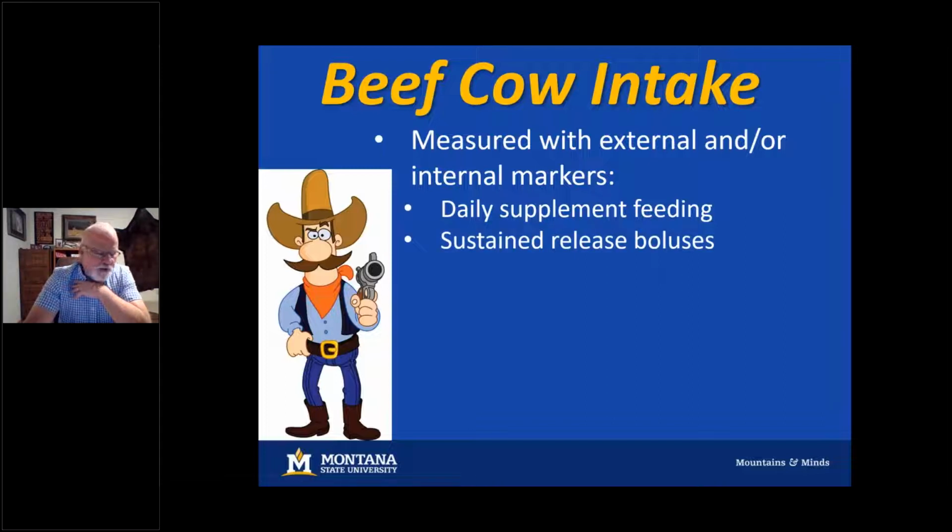Sustained release boluses were a fairly important tool for a number of years, but when Captec stopped making boluses, it curtailed this research, at least for the time being. We're hopeful that Dr. Eric Scholljegerdes will have a bolus in the very near future. I know he's working on one at New Mexico State University.